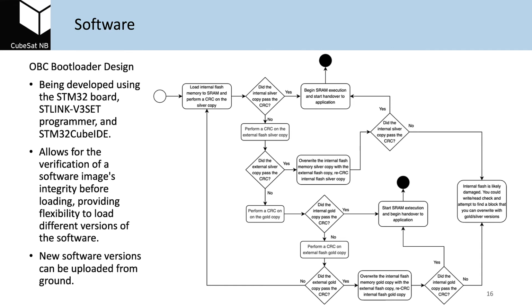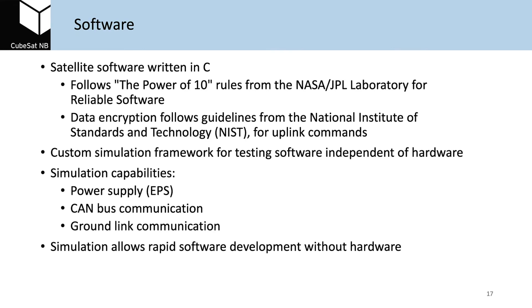The satellite software is being written using the C programming language. Additionally, software being developed will follow the Power of 10, which contains rules for developing safety-critical code by NASA. This includes rules such as not using dynamic memory allocation after initialization, and attempting to limit the size of functions to about 60 lines of code.